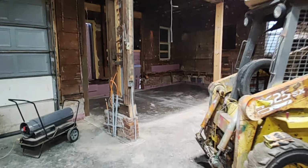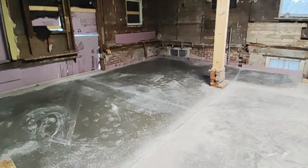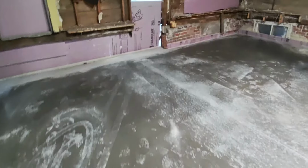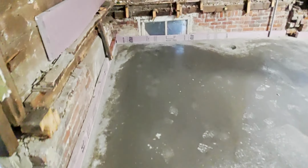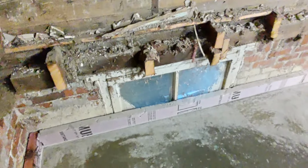Alrighty, and that's a wrap, guys. Shed house just got a little bit bigger. Look at this concrete. What a gorgeous job these guys did. I mean, I helped a little bit. Can't say I helped. Didn't help a ton, but don't look at that. That's getting bricked up later.